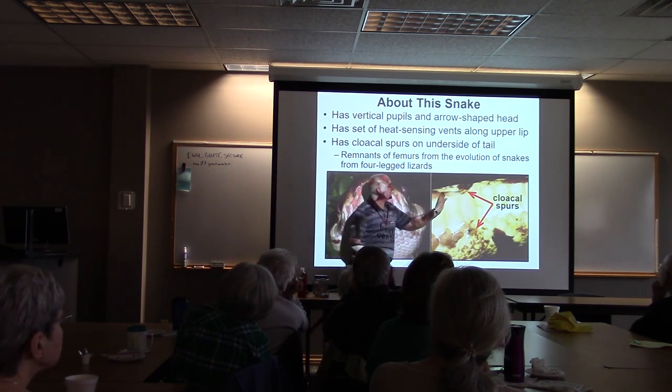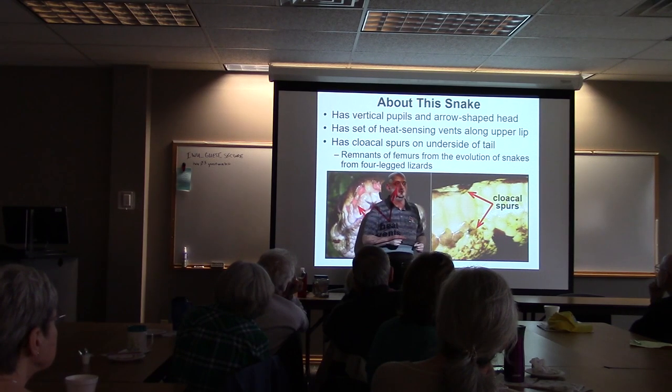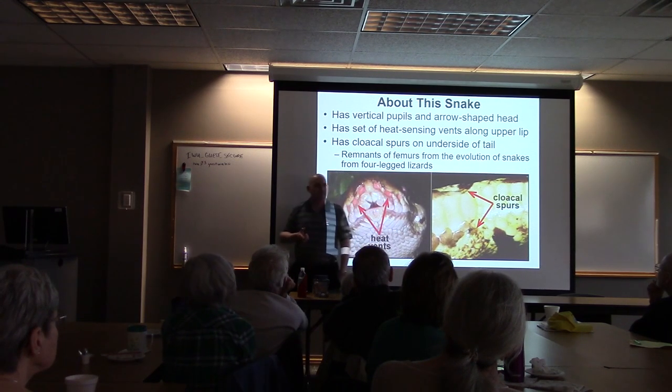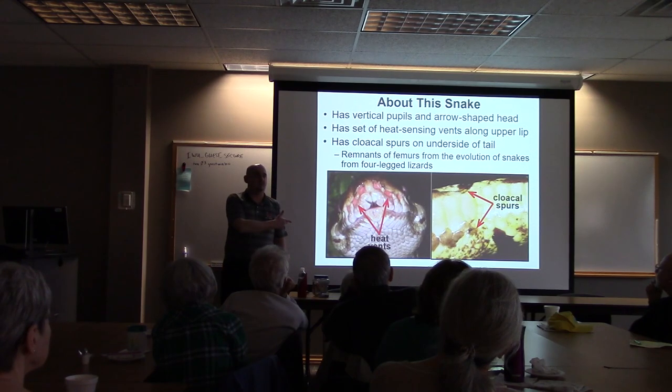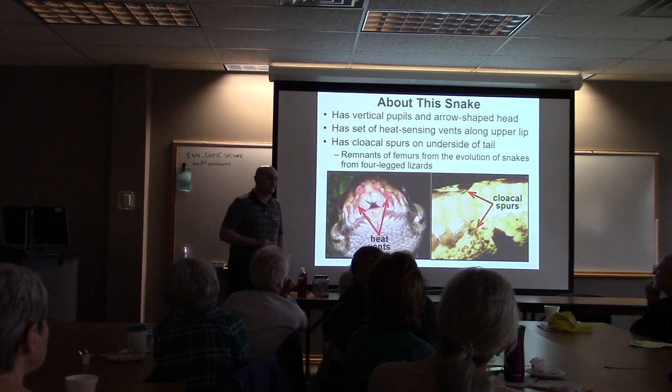And she also has some other interesting things. If you look at the bottom of her tail on either side of the cloaca, she has these almost spur-looking things, which are actually the remnants of legs. Little femurs. They're actually attached to a pelvis. Because snakes used to be reptiles, used to be lizards in particular. They just lost those legs through the process of evolution. These guys still have a little bit of remnants from them.